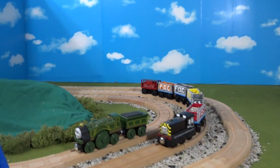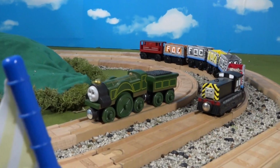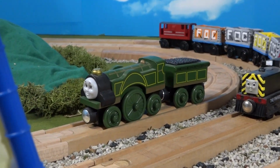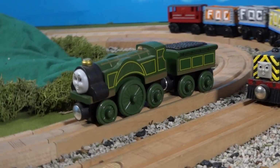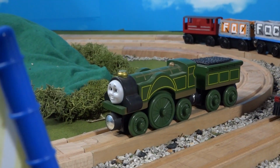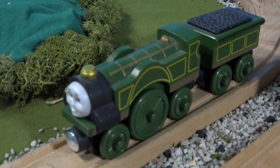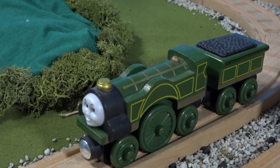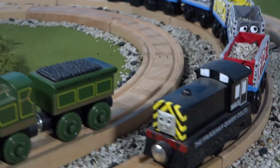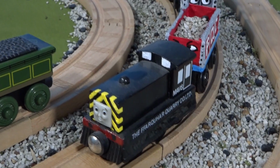I put some engines and stuff on the set. I first put Emily here because I feel like I never use her for anything whatsoever, which is kind of weird, but she doesn't really have a role in my series like a lot of Sodor characters. There's a lot of dust on her too. Does anyone else have a ton of dust on their wooden railway items, especially ones you don't use much? Like, I put Mavis down, and look at that. That is disgusting. I need to give my engines an annual dusting or something.